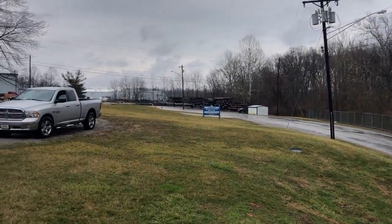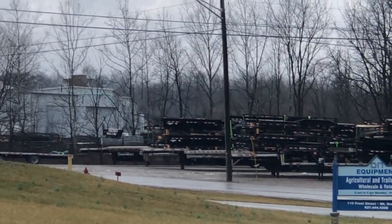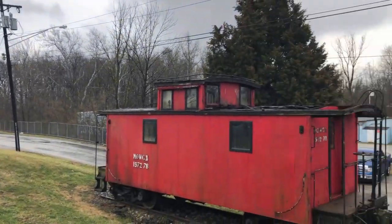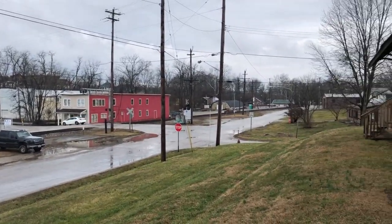The old Trinity place is right back there. They used to make rail cars back there. Went out of business years ago. I remember hearing them bang on those cars every day. I hear them banging, checking the seams, I guess, with hammers.